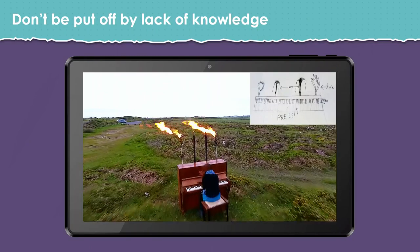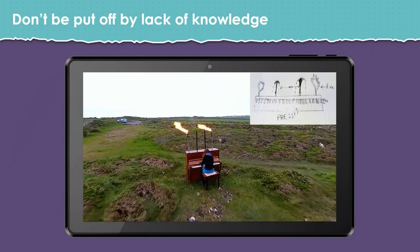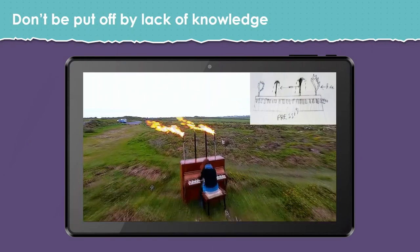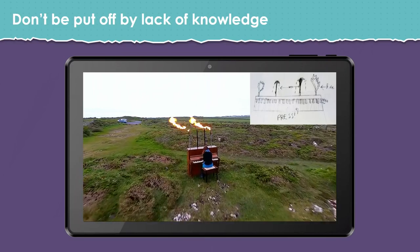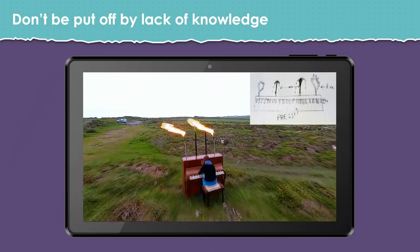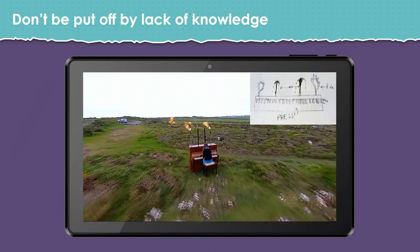Flaming piano, there we go. Don't be put off by lack of knowledge. Shawn and I have no idea. We are not particularly talented engineers. I've never been to university. Shawn has two degrees because he's greedy, but one of them is in arts. And essentially, we Google a lot, we watch a lot of YouTube videos, and we make things up.